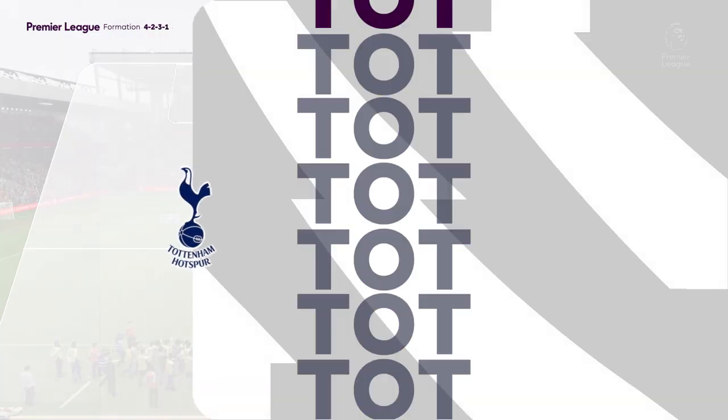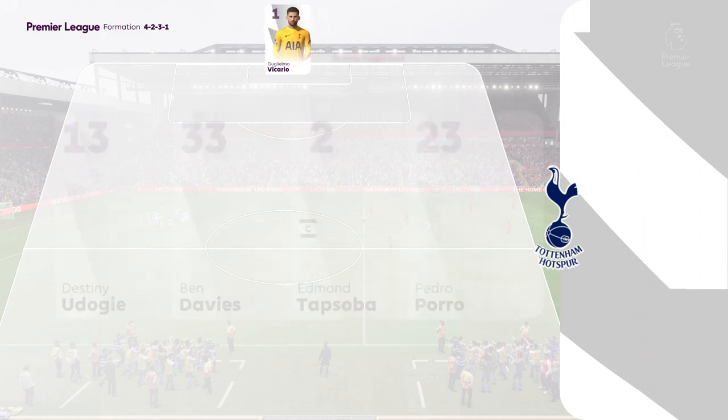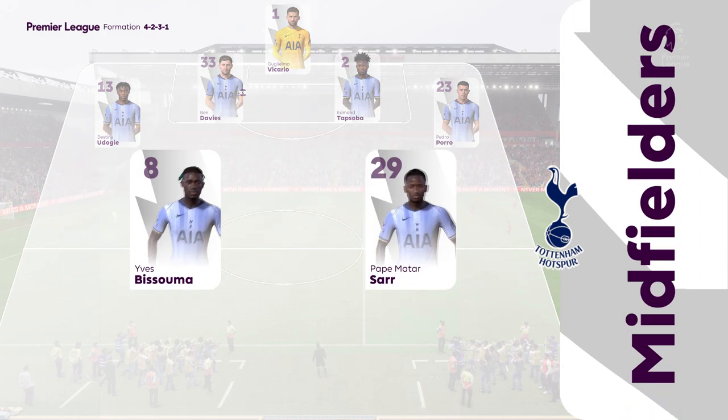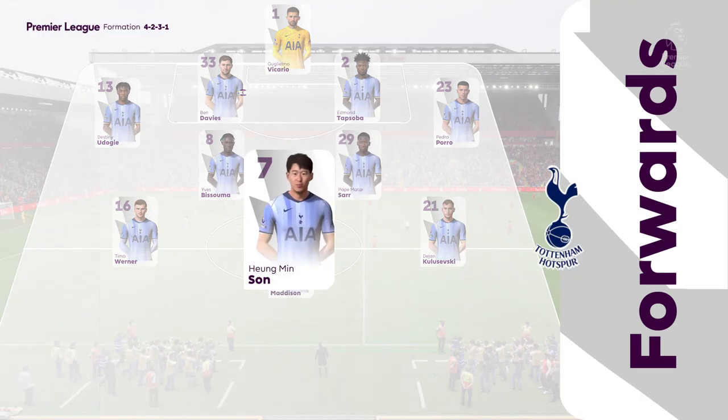This is the Spurs starting lineup. Yeah, it looks like a 4-5-1 or a 4-2-3-1. This could be quite an attacking lineup with the three progressive players behind the lone striker, but you've still got that defensive protection with the two midfielders holding.